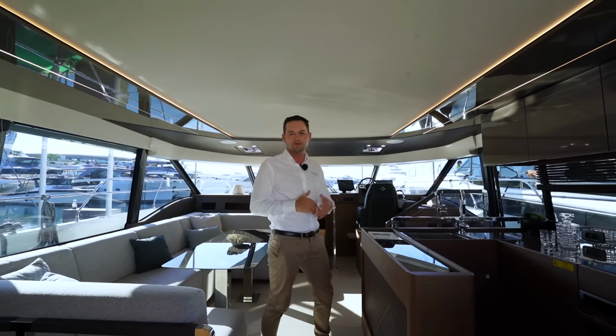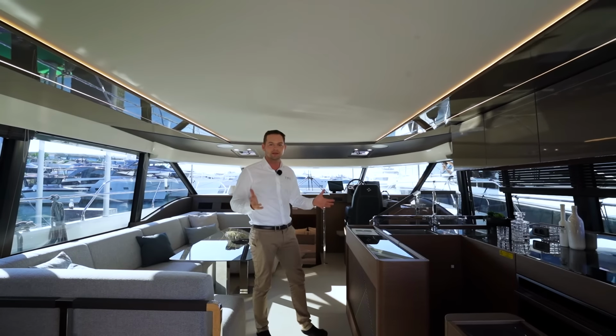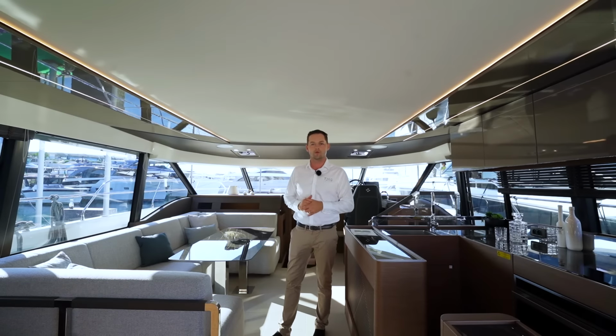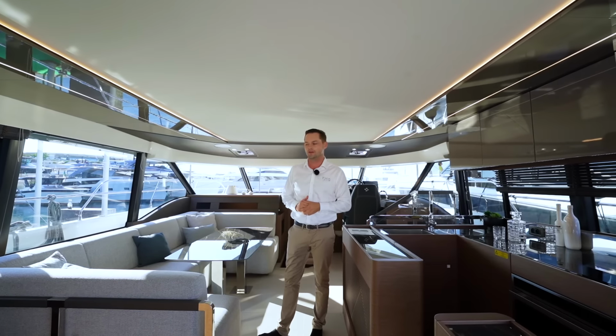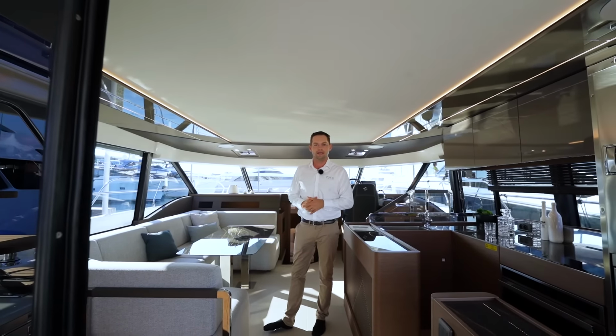We do have other boats in the range as well, so we have the M8 coming in at about 68 feet long, and we do expect the range to grow and continue to build on this really award-winning product. It's proven, too many awards to announce in just the first year of production, so very excited to see this boat, very excited to see the first ones arriving in Australia in 2024.